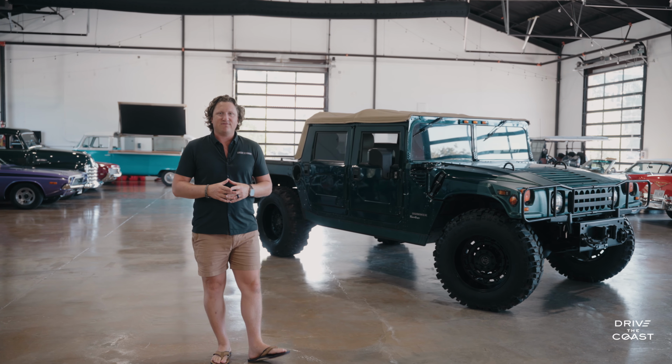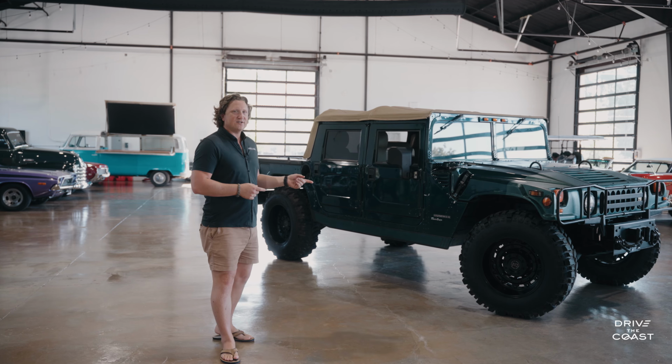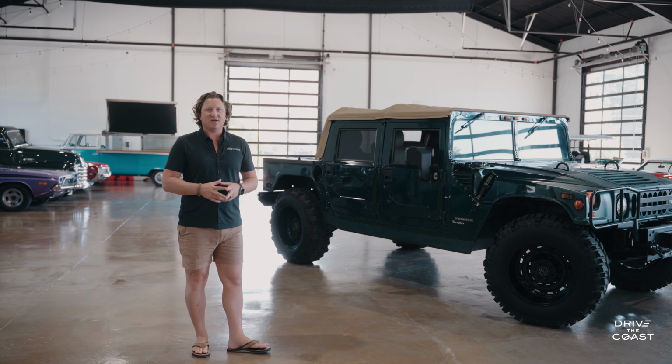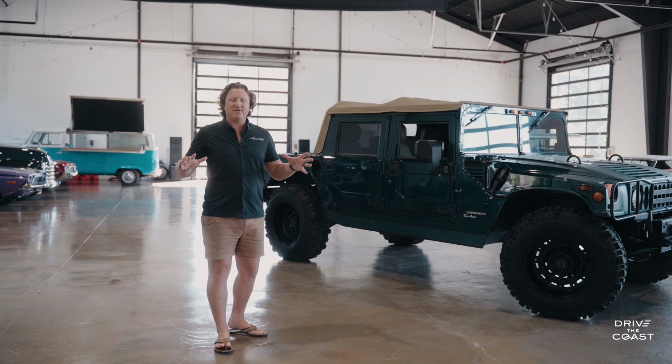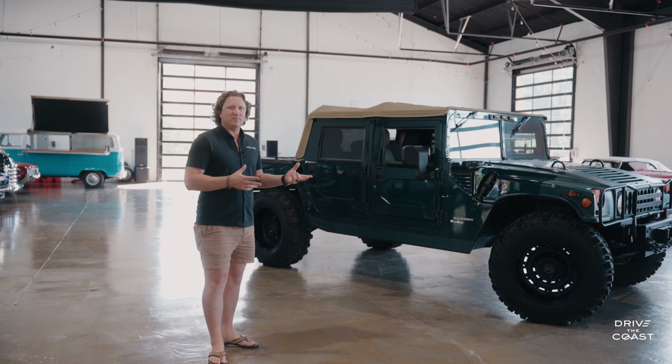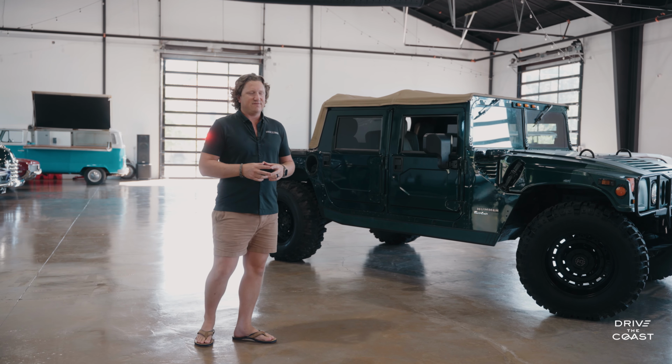Still came through the same factory as what they made for the military, but they put air conditioning in it, they put some sweet paint jobs on it, and some other creature comforts like nicer seats, much more finished out dash, and they sold them to the public up until 2006 when they had the Alpha Edition.